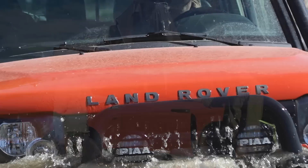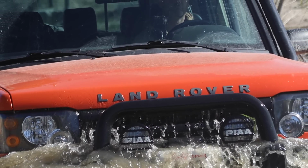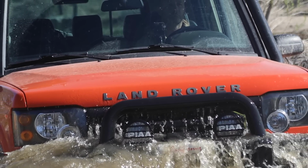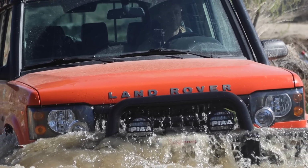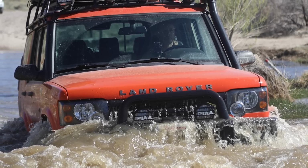So I was working with a mechanic at the time, and he was like, you probably should put a snorkel on this thing, if you're going to do something as silly as that. Now, you have the snorkel running reverse out.